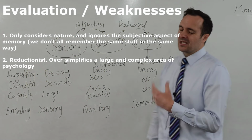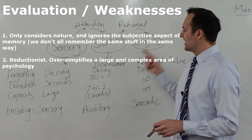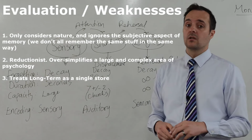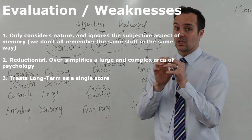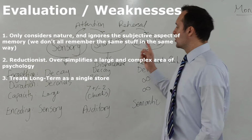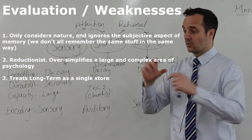The other final criticism, again, you only ever really need two, but just to make sure that you are well equipped with criticisms, is that a lot of scientists actually recognize that the long-term store isn't really a single store, because there are different types of memory. So for example, your muscle memory or your procedural memory, which is your ability to do physical coordinating skills, like how to ride a bike, is stored in a completely different part of your brain to your memory of the times tables. Procedural memory is in your cerebellum, whereas knowing facts is in your frontal lobe. So it treats the long-term store like it's a single thing, when actually even other nature-based theories recognize that it's not that simple and different memories are stored in different parts of your brain.